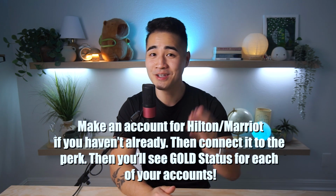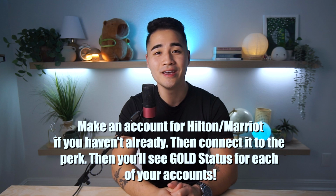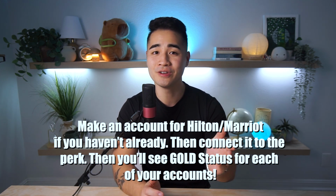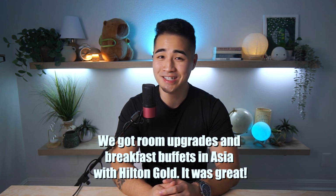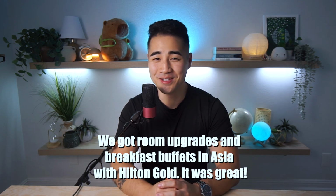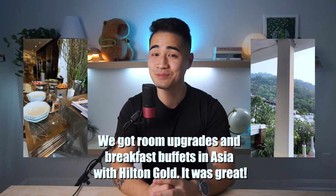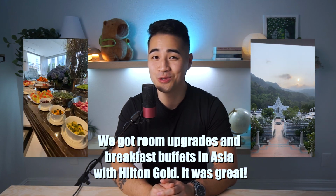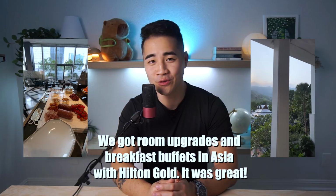You'll have to make a Hilton Honors account and a Marriott account and then connect it to that perk. And then when you log in, you'll see that your membership status changes to gold for both your Hilton Honors and your Marriott status. Now this perk is just whatever when you use it in the US. They don't really care about your gold status because they just know that you're from the Platinum card. But if you use this perk in Asia or Europe, they actually care a lot and you get some really cool upgrades and some really cool benefits. So it is really nice to have this when you travel internationally.